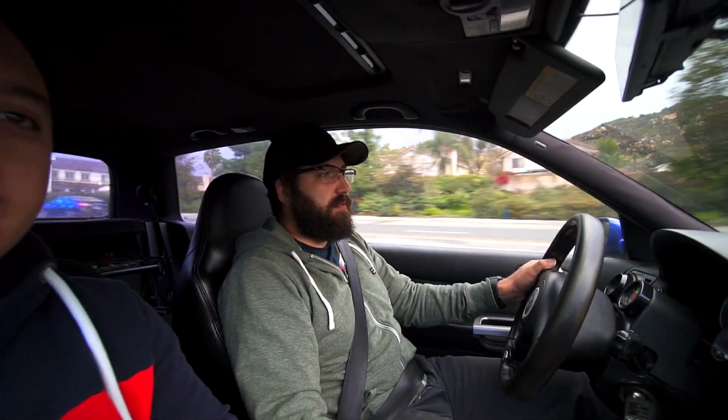And this thing is not your typical Golf R32. This thing is full bolt-ons, big turbo, making how much again? Like 450-ish? So it's going to be around 450 to 460. 450 to 460 wheel.